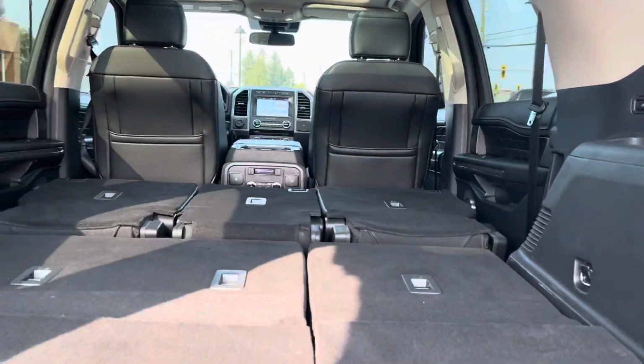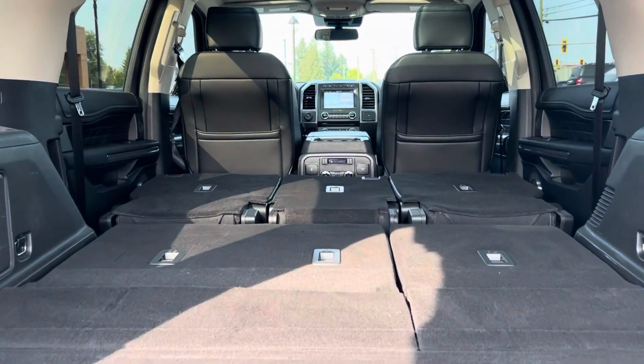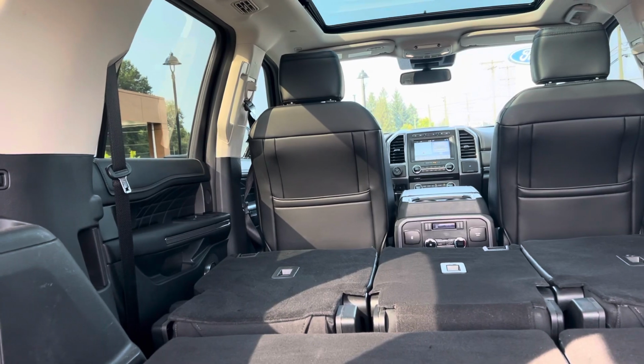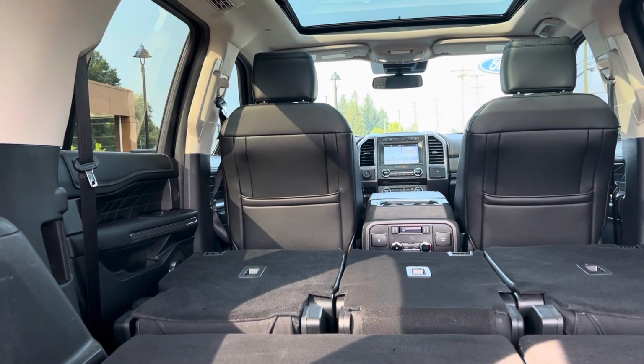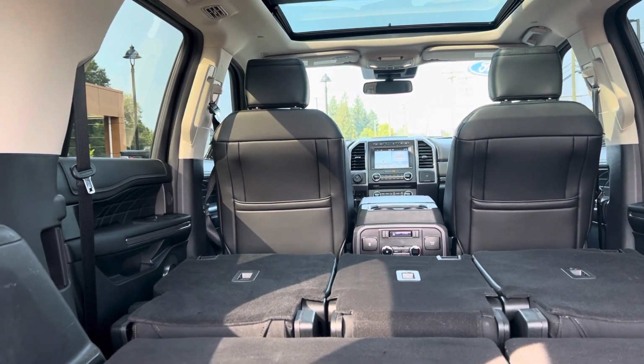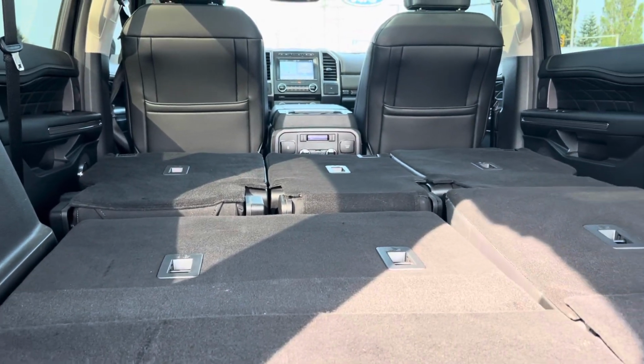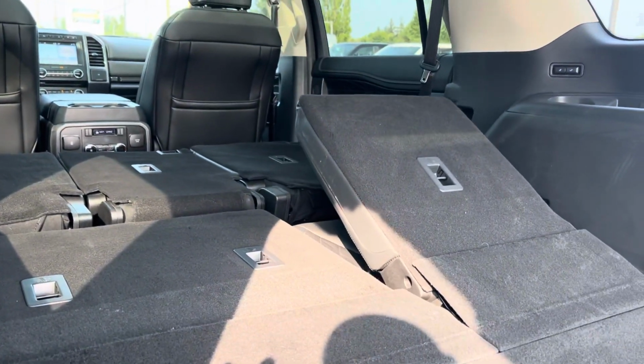There it is. Seats down. Look at all that space. Space for days. I'm going to pull the second rows up. So, third row popper. There it is.